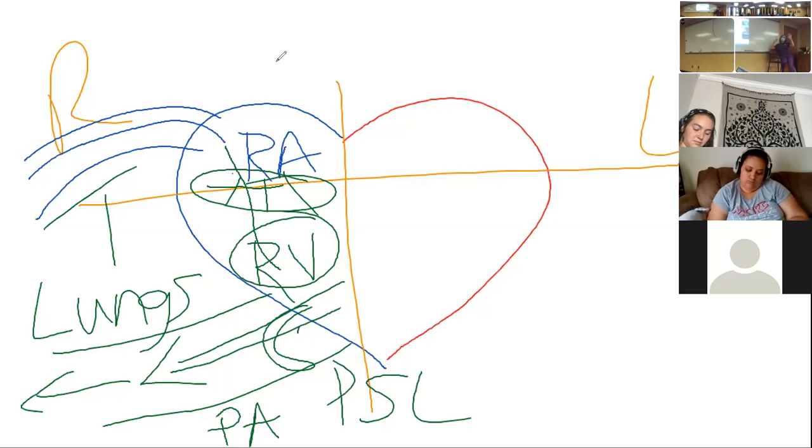Now, I got to talk to you a little bit about this before we get into the thick of things. Because this is where the heart, oh my gosh, the heart really is probably tied for my top favorite organ. GI tract, close right in there. Depends on my day.